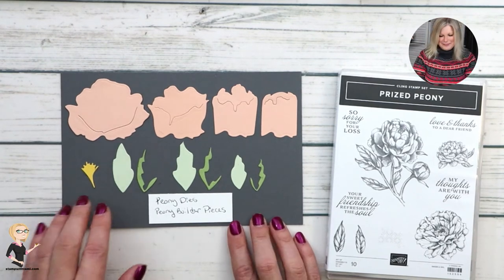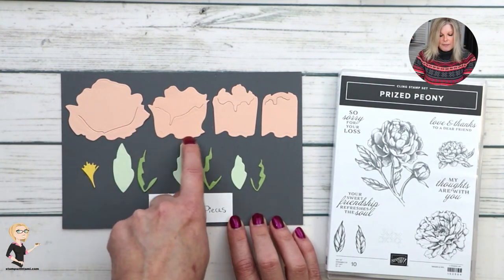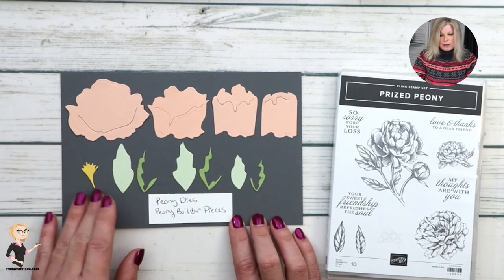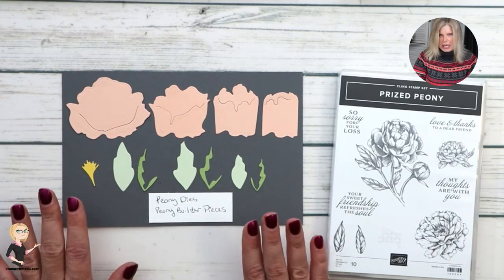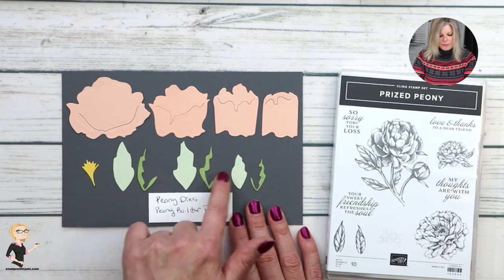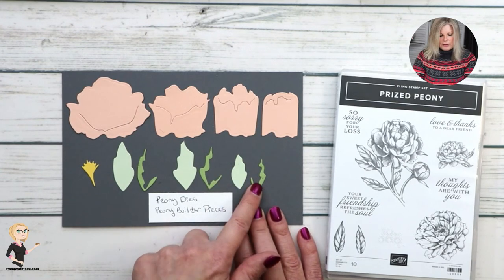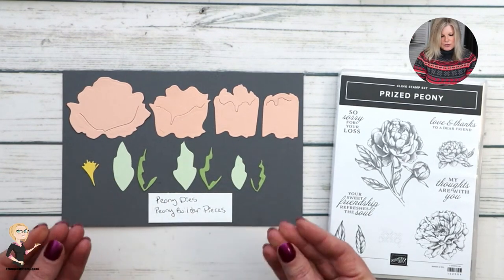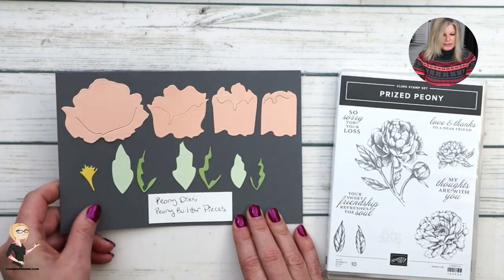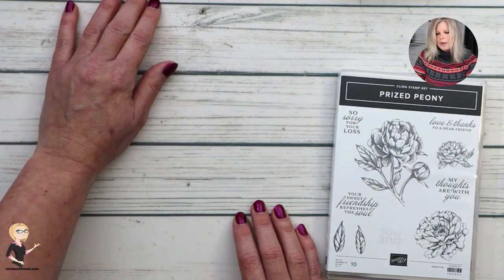So these are the four pieces that go together. They line right up by the bottom edge on each one, and I'll show that. And then we've got our leaves. We've got three leaves that have outer edgings that layer on top of them to give you a two-tone leaf. And then we've got our stamen that goes in the center.